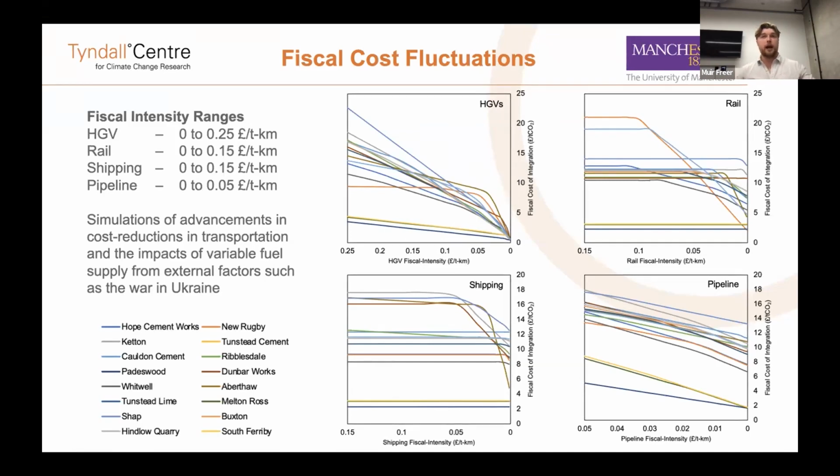It gives you these options, be that a constant increase in cost or maybe a sort of shock to the system. It shows you what your flexibility options are depending on these external variables.